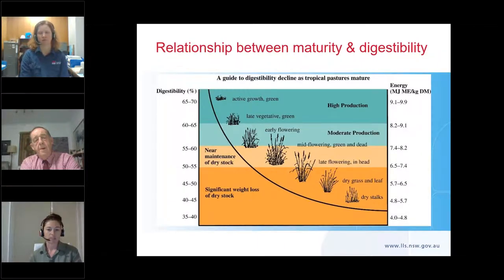Your lignin on your plant starts to develop, and the cell walls become a little bit thicker. And therefore it seems to slow digestion down a little bit more, and you start to reduce the risk as you go further down that curve.